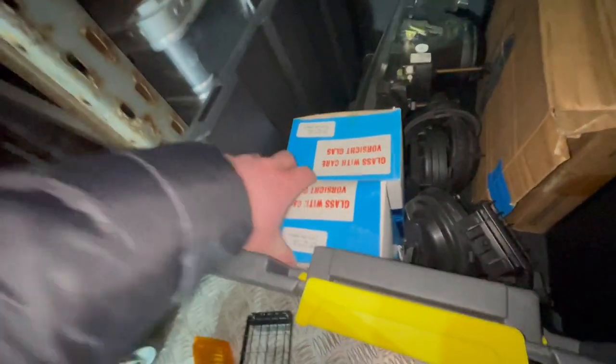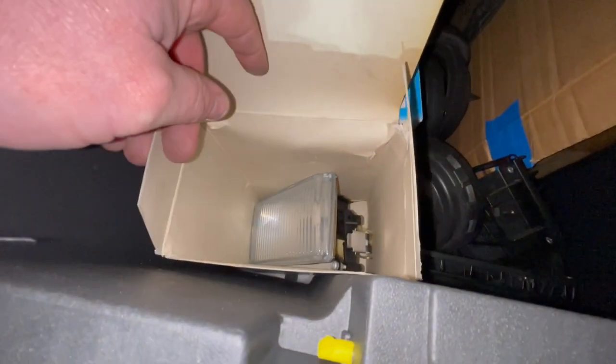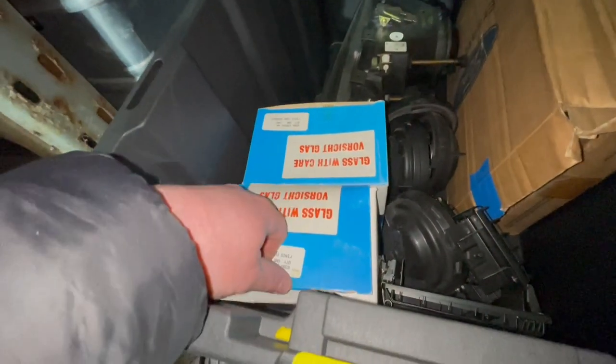Glass with care. Fog lights. Because the early cars ran fog lights. Is that what they are? Aye, fog lights, aye. Yeah. They're headlight glasses. Two brand new headlights.